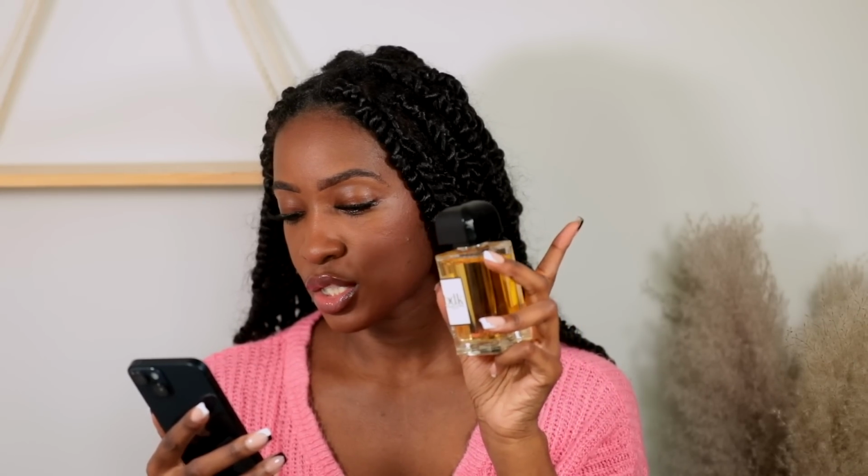Another description is fruity, spicy, woody. Very spot on. I think that's why I like it. Fruity, spicy, woody, and it makes a combination that just screams spring. That combination gives very much an outdoors feeling, just a warm summer breeze. Y'all know what I'm talking about.